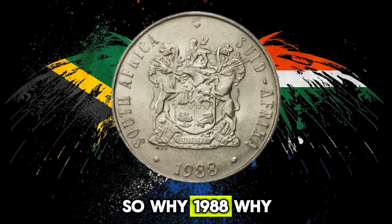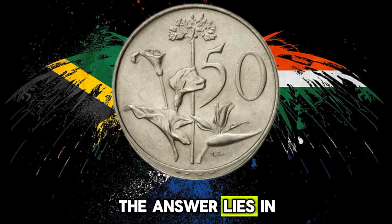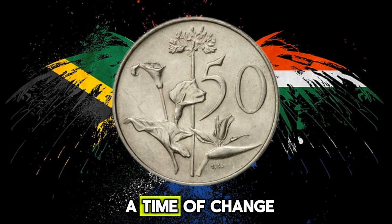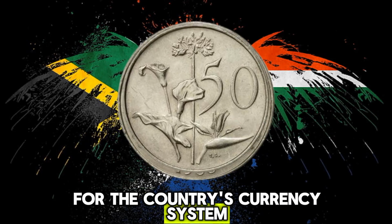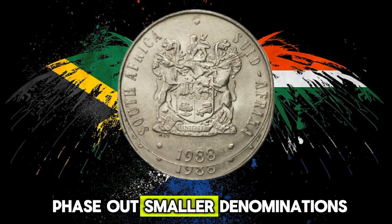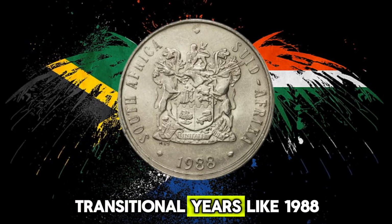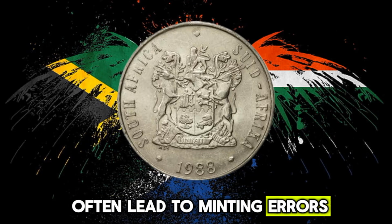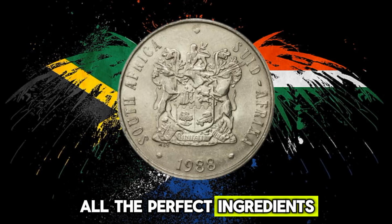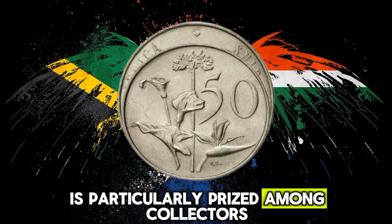So why 1988? Why not 1987 or 1989? The answer lies in South Africa's transitional minting period. The late 1980s were a time of change for the country's currency system. Due to rising costs and inflation, South Africa was beginning to phase out smaller denominations and experiment with new materials for coins. Transitional years like 1988 often lead to minting errors, repurposed dies, and other inconsistencies, all the perfect ingredients for rare coins to appear. This is why 1988 is particularly prized among collectors.